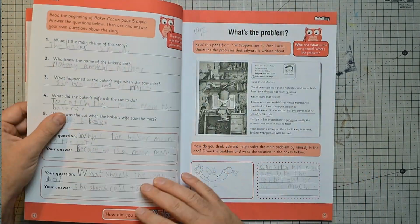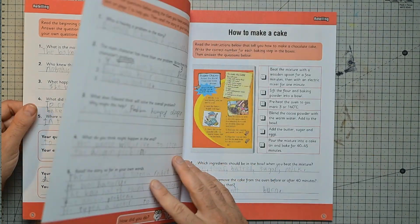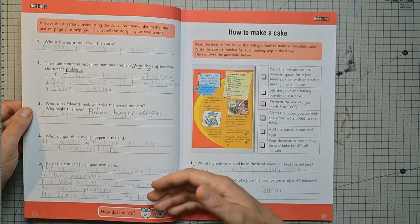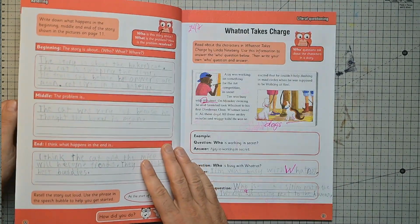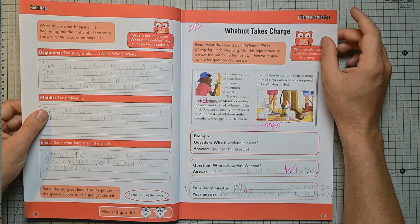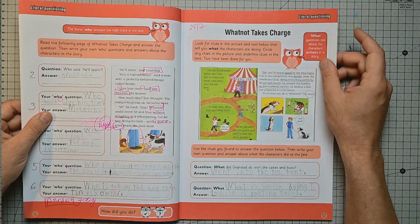The thing with the comprehension workbooks is that you don't get an exact key for the solutions. So a lot of these are kind of free-form answers. So when you're doing them with your kid, you really have to go one by one and read what they write, and it's not black and white binary answers.